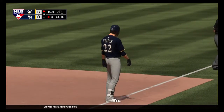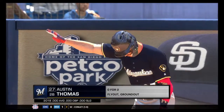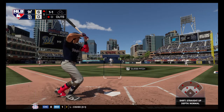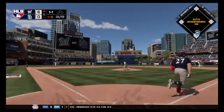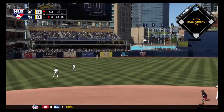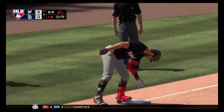Now batting, second baseman, Austin Thomas. So digging in now, Austin Thomas. He flew out in his last at-bat. The 1-1. Swing, line drive. That's going to be trouble. He threw first and hustling for second. Arms pumping. He's hustling for third. The relay throw, but he is in there with a triple.